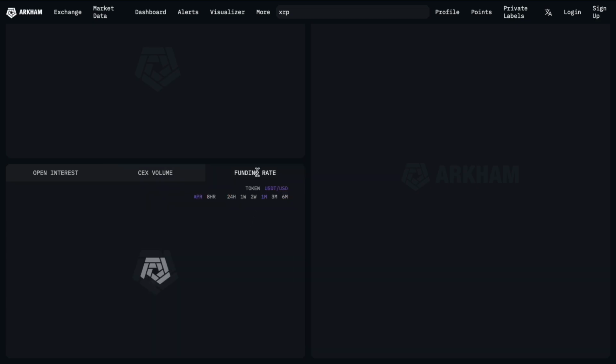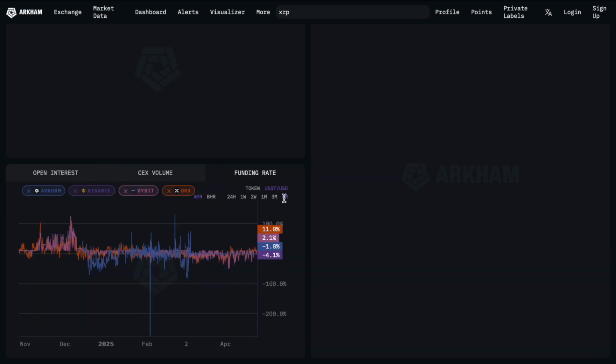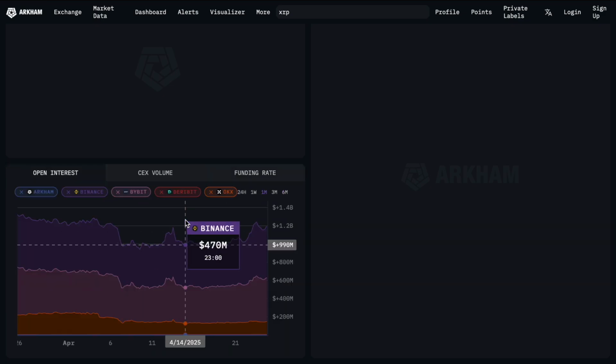Also, if we take a look at the funding rates for XRP among multiple exchanges, then we can see funding rates are currently extremely low. Funding rates were extremely high in December and November last year, but right now very low once again. So the funding rates reset, and this is a very good moment to look for new potential swing long positions or simply just to buy XRP on the spot market.